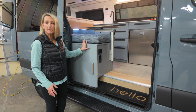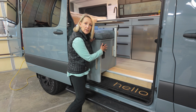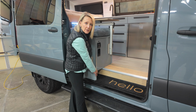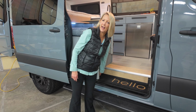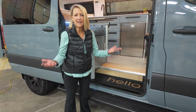Here we have our bench that houses our toilet. Right here we've got all our electronics for our Girard awning up top, and Jeff will talk more about that. We've got our shoebox right here. Throw your flip-flops in there or your shoes. And actually it's quite deep, so I think you can put other things besides shoes in there. I've seen people put umbrellas and other things.